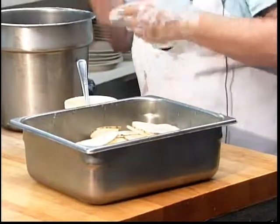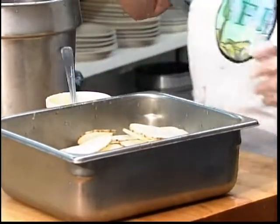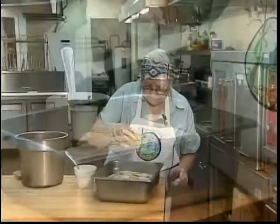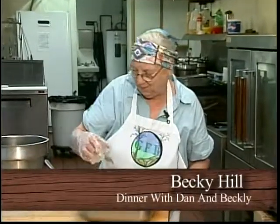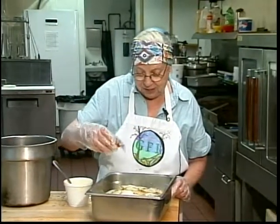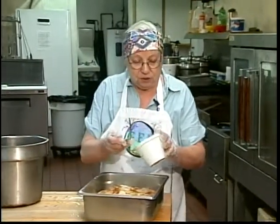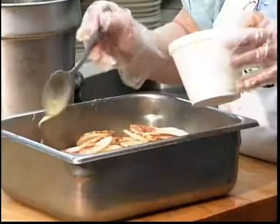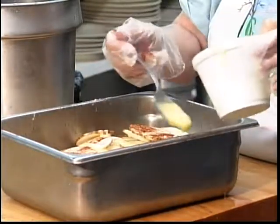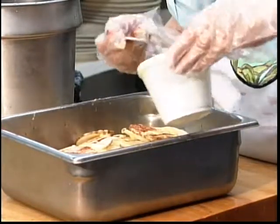All right, then we're going to do our seasonings. We're going to do our salt, our pepper, and our paprika. And does anyone remember what comes next? Yes, our butter. So we're going to drizzle butter across the top. And let's go ahead and just use it all.